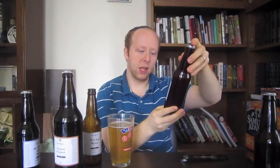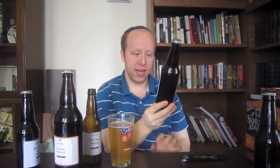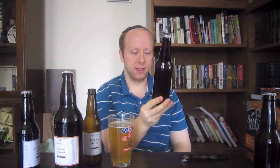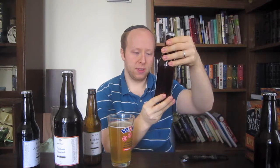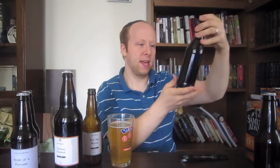Next, Smile of a Fortune is the 10.8% Belgian strong ale aged in rye whiskey barrels. And there's no bottling date on it, but it should be pretty good. 10.8%.